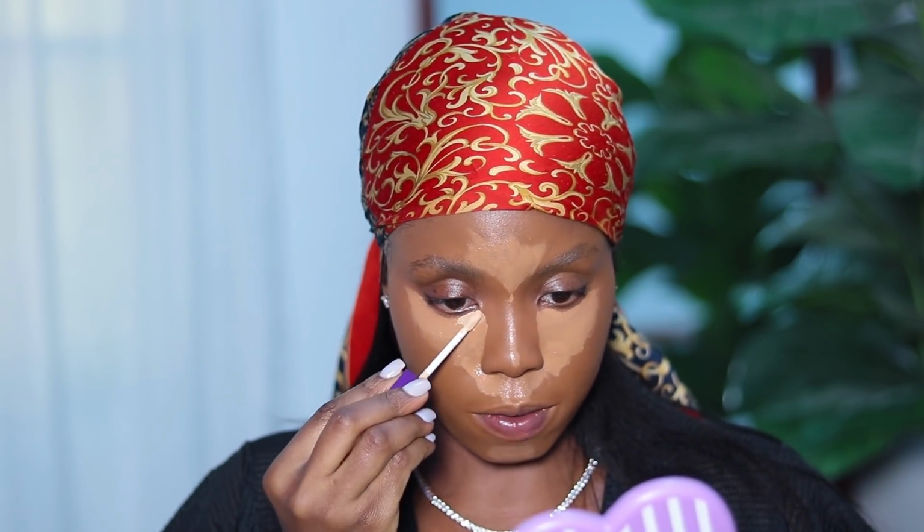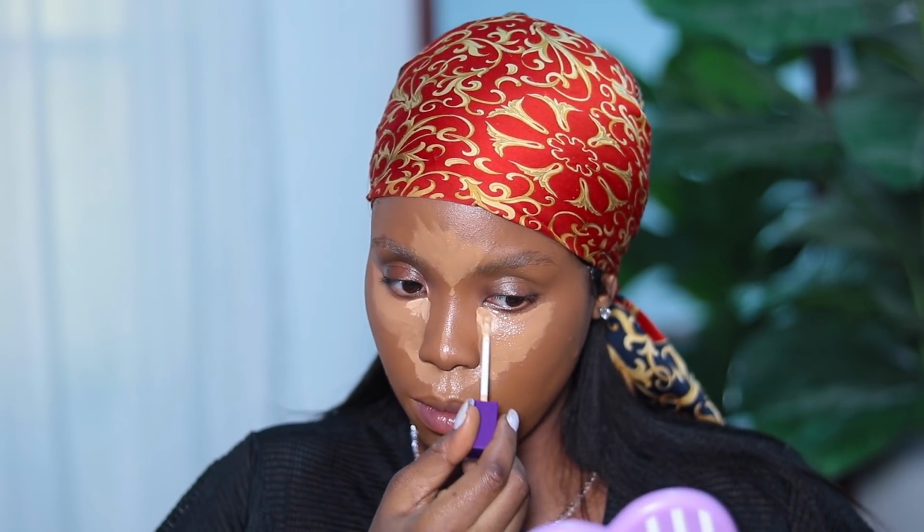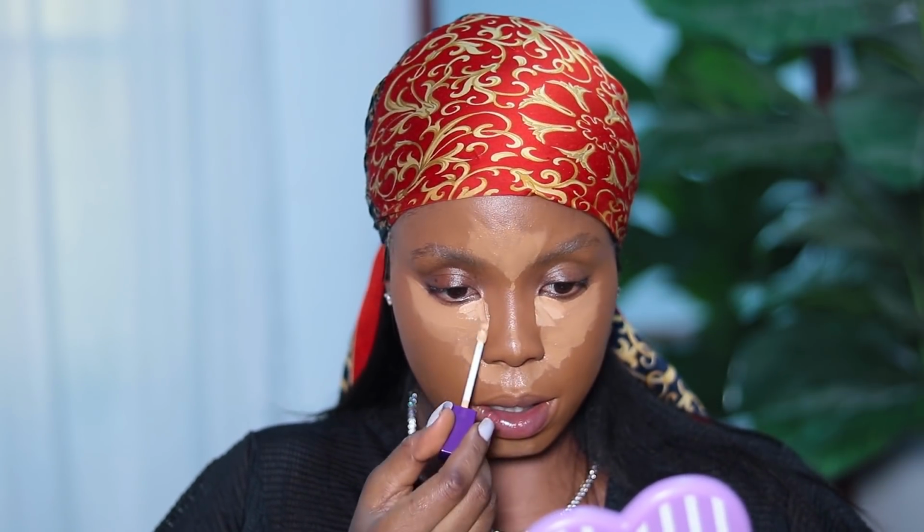So if I was going for an everyday look, this would be fine, but you know me, I just want a little pump under my eyes. Look at how that concealer went. I did not even need to dip it in twice, and it went all over my face. So this is how I'm mixing it. The other one is just in my inner corner, just to create a highlight.